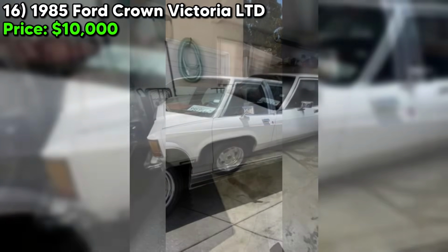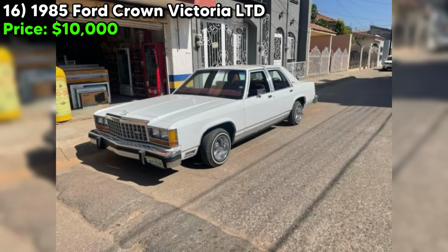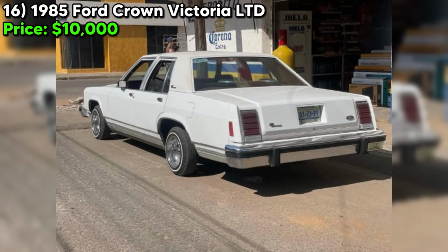The seller mentions that the car has a clean title and a pink slip in hand, indicating a clear ownership history and readiness for transfer to a new owner. The odometer reading of roughly 145,000 miles suggests that the car has been moderately driven over its lifetime. While this mileage is not exceptionally low, it is not uncommon for well-maintained cars of this era to still have plenty of life left in them.